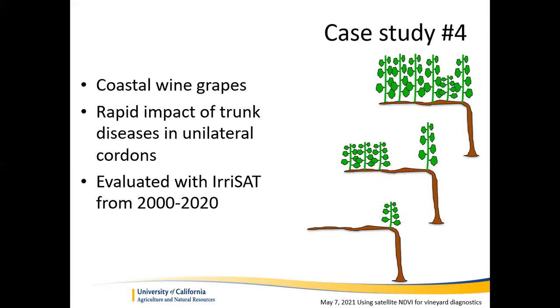So case study number 4 here, another coastal wine grape example. Now we're going to look at the rapid impact of trunk diseases in a vineyard block that's trained with unilateral cordons. And as you probably know, the long cordons used on this unilateral vine are very susceptible to losing lots of foliage very quickly when you get these infections that happen near the trunk. Why is that? Because that single infection near the trunk can potentially wipe out the entire length of that cordon.